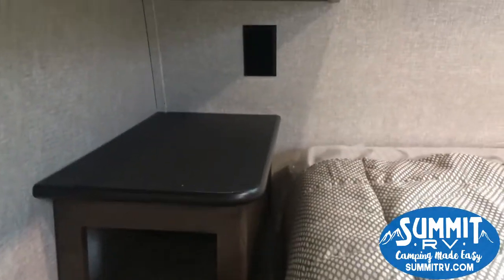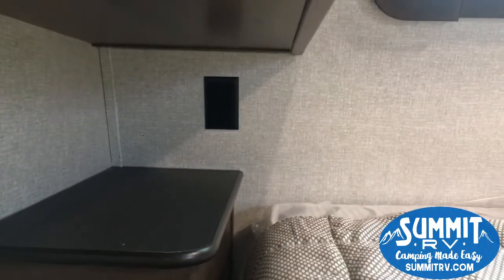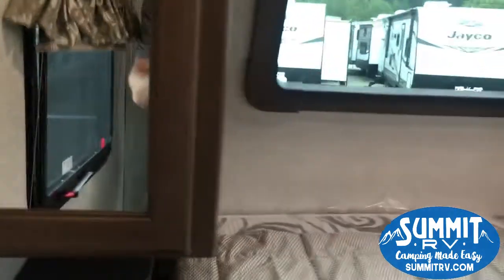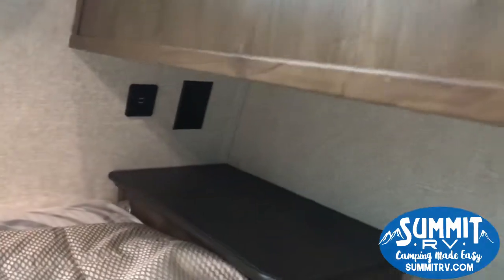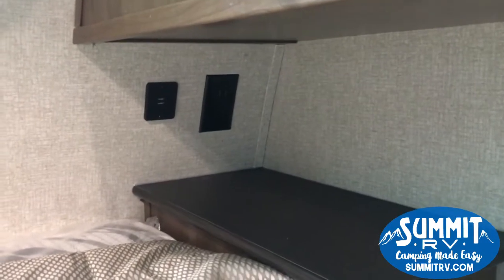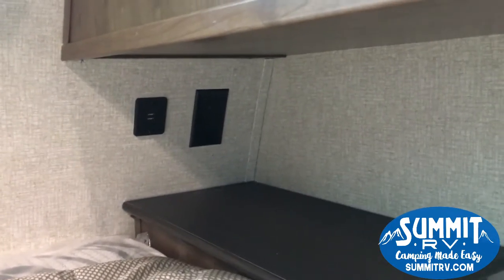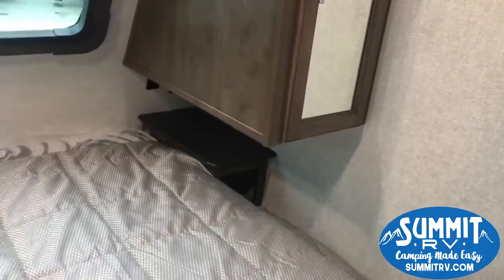Down below, you have some side nightstands, which is really nice with the king bed. You're still getting your side nightstands, and that's an electrical outlet right there. You also have another electrical outlet on the other side of the bed with the nightstand as well. And this one has USB ports right beside it, which a lot of people are using to plug in their phones and things like that.